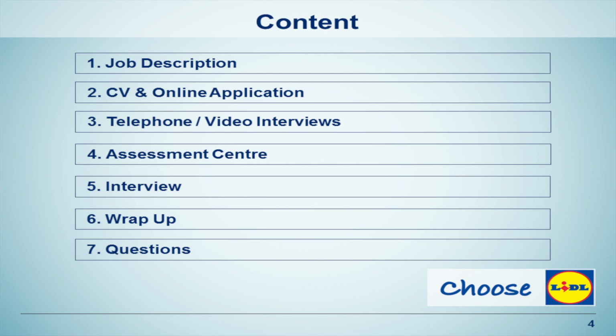What we're going to do is have a look at some job descriptions and what you need to look out for there. CV and online applications. We're going to look at telephone and video interviewing, which is one of the newer parts of the recruitment process, which is really helpful for recruiters, but there are certainly things that you guys need to know about those. Assessment centres, the do's and don'ts, and the interview process.